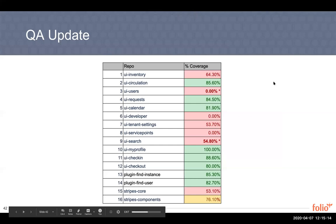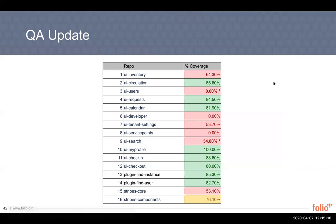All right, so the usual update on the coverage. As guys mentioned, they fixed the bug for the coverage of UI inventory. It shows coverage again. Unfortunately, we lost coverage for UI users. So there are still memory leak problems within tests. So they will be working to figure out how to bring UI users back online.